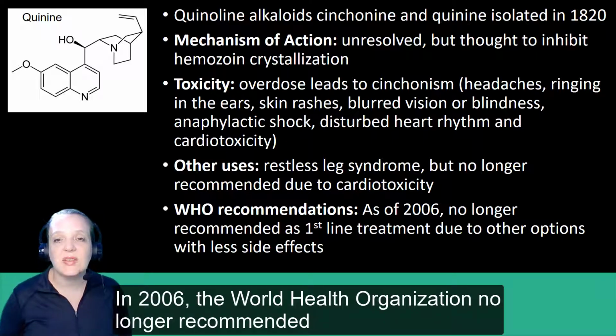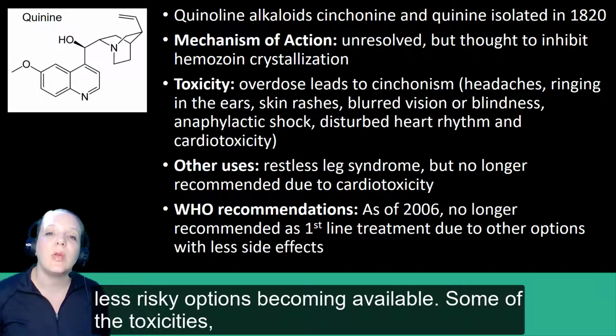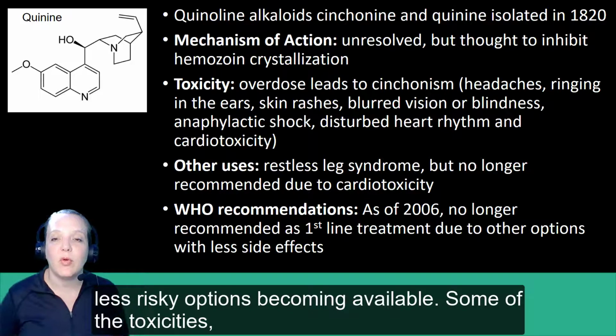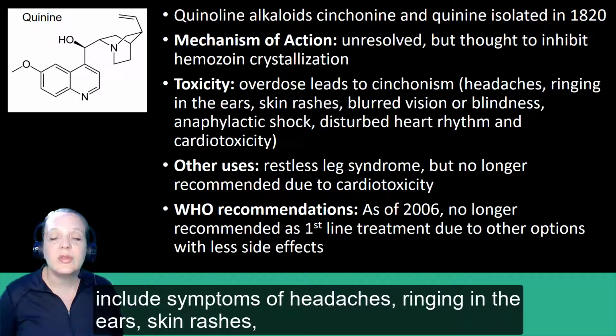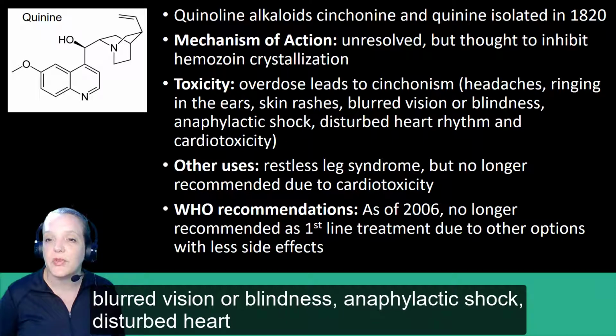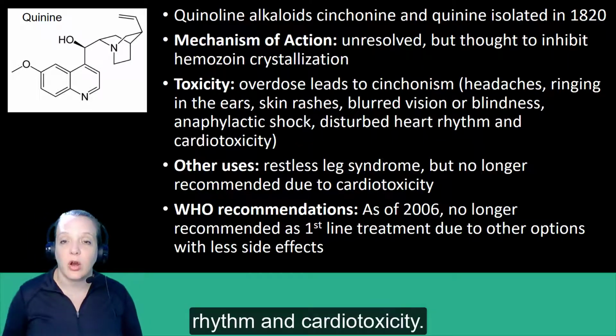In 2006, the World Health Organization no longer recommended quinine as a first-line malarial treatment due to other less risky options becoming available. Some of the toxicities of quinine, which fall under the disease syndrome of cinchonism, include symptoms of headaches, ringing in the ears, skin rashes, blurred vision or blindness, anaphylactic shock, disturbed heart rhythm, and cardiotoxicity.